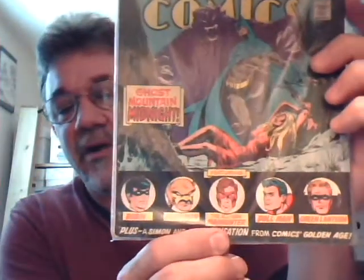That's one thing I like about these 100 pagers. You'd always get a cool story in the front, probably like Jim Aparo art or Irv Novick or somebody, and then you got some cool reprints. You got Golden Age Green Lantern, Doll Man, and this was also one of my favorite stories. You had the Paul Kirk Manhunter by Walt Simonson, so that was a really cool run.